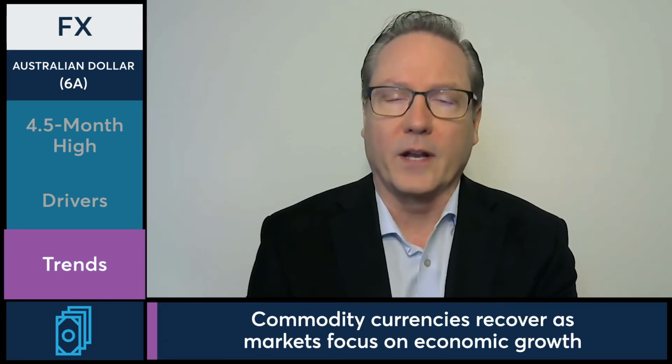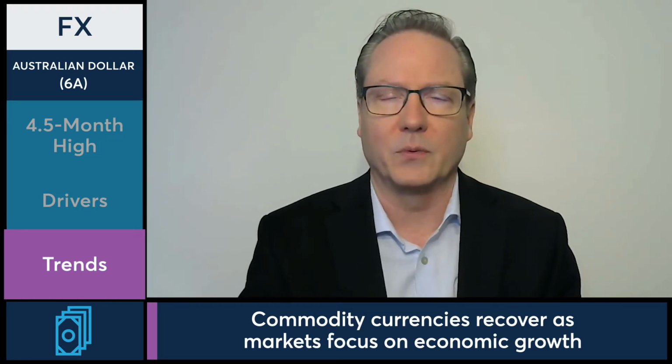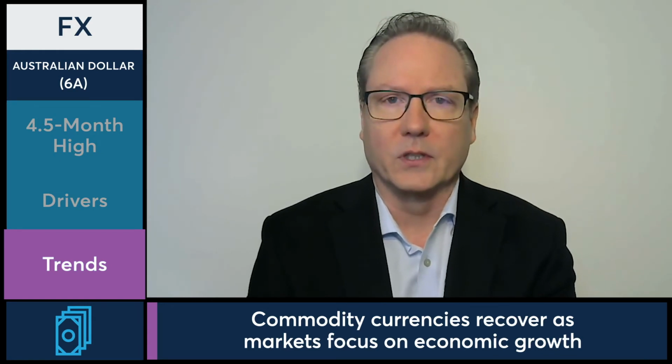So now when you look at the Australian dollar, we are seeing it pushing up towards basically 4.5-month highs. You have to go back to the end of November, early November to see the Australian dollar trading at these levels. I know we did spike up there last week, but that was just an intraday move. But now it appears that we're holding these levels a little bit better this week.